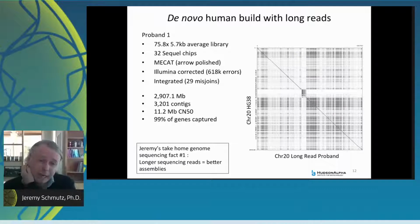So I've got some take-home genome sequencing facts here, and this is number 1. This is a pretty obvious one to start with. Longer sequencing reads actually equal better assemblies. You don't want to see what an Illumina human genome assembly looks like, and you certainly don't want to use it in a clinical setting.